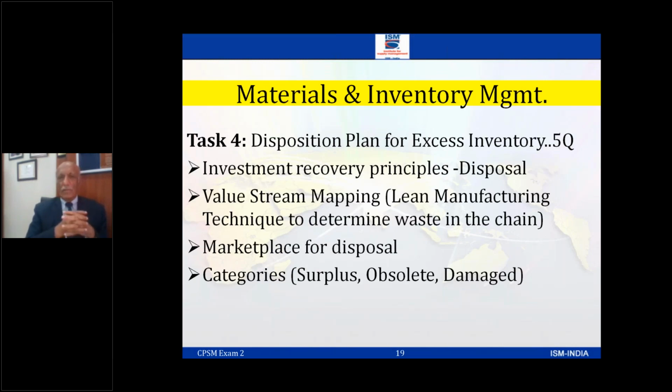The next task 4, disposition. You've got excess inventories. And that excess inventories could be either a surplus, or obsolete, or it has become damaged. It could be anything around. So the investment recovery principle is that you are trying to dispose of it. Naturally, you want to cover your cost.